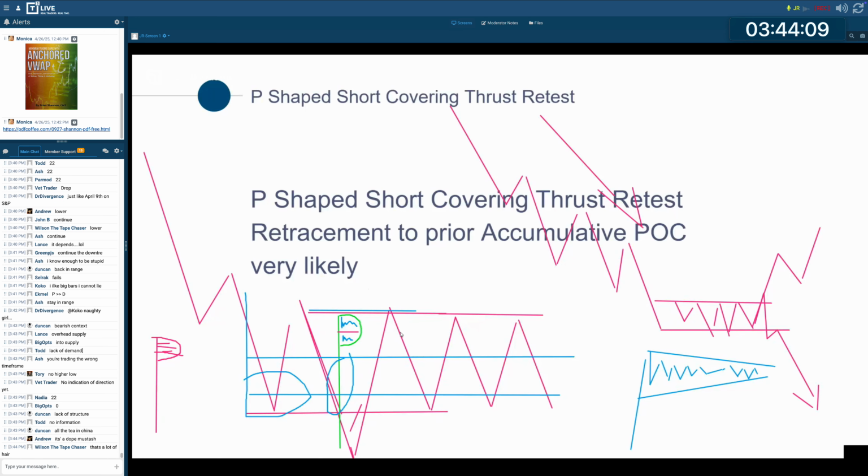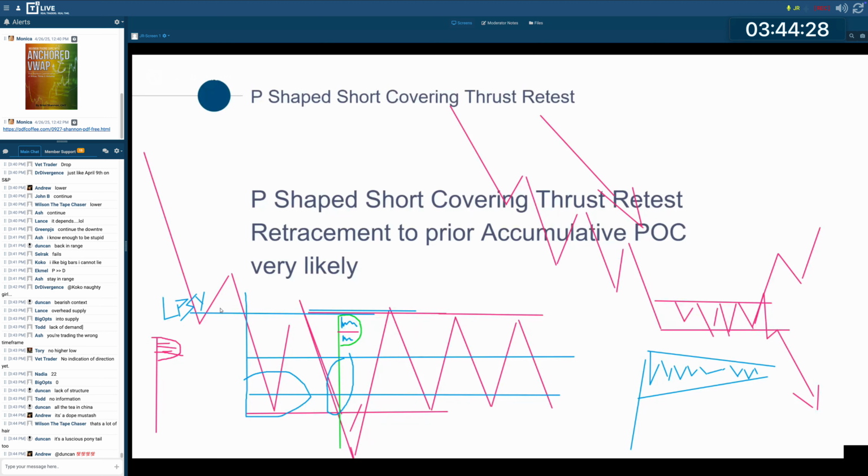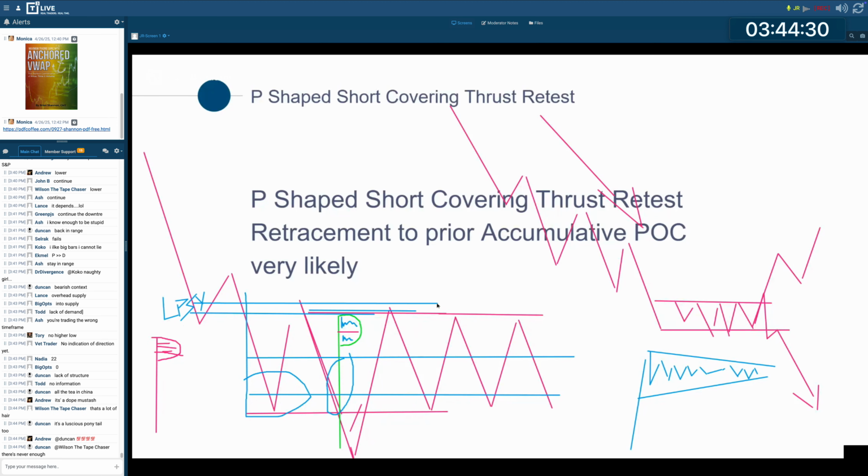So what I expect to happen here is at least a 50% retracement off this P-shaped profile, especially if you have an LPSY here, okay? If you have an LPSY here, that formed an overhead supply zone, okay, the likelihood of the market just going through here is very, very low.